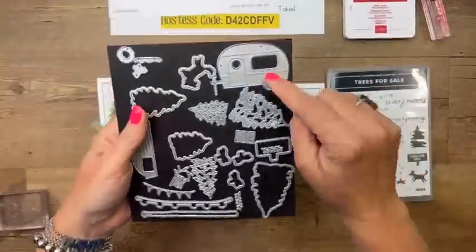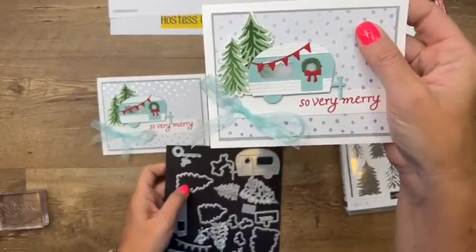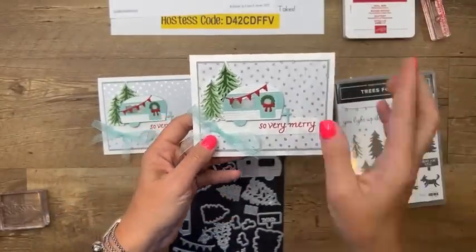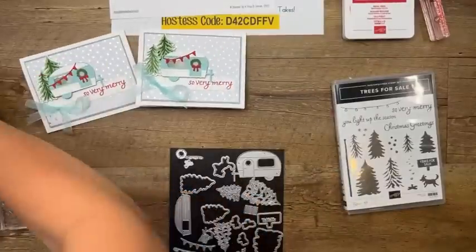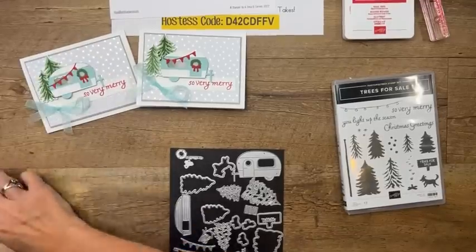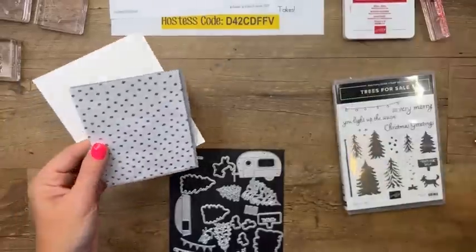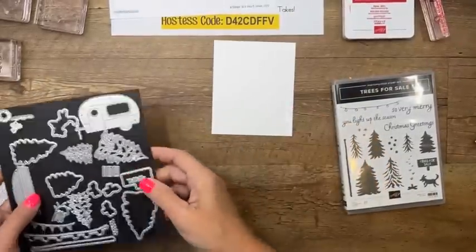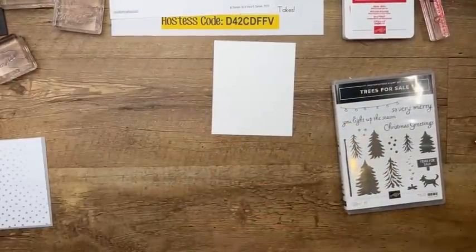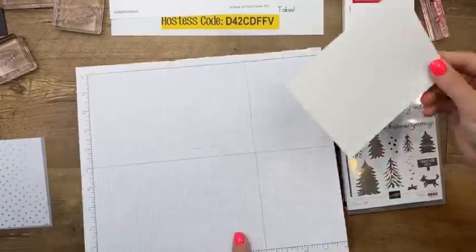Okay, so the cutest thing in this whole thing is this camper. The camper is so stinking cute. There is no camper stamp, it's just dies. So we're gonna put this together. I'm gonna show you how to put it together. I'm like, where are all my pieces? They were hidden. I'm gonna give you a few little tips on the camper, okay? We're also gonna do some stamping with these trees, and I need to get my grid paper because we're gonna stamp off.